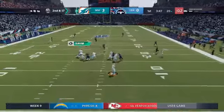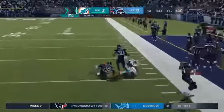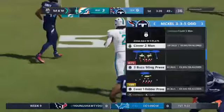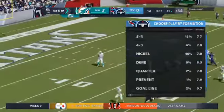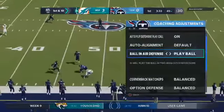Another try after the first down sack. Smith. He's got his man on the crossing route. And they nearly get this all the way to midfield. Mark him down at the 49. That one covers 29 yards. First down.